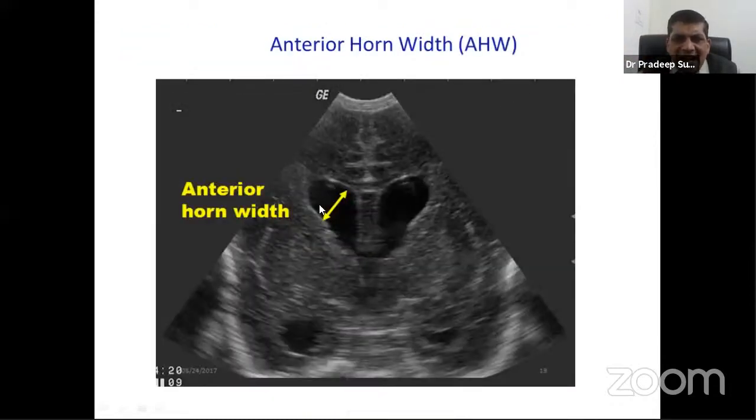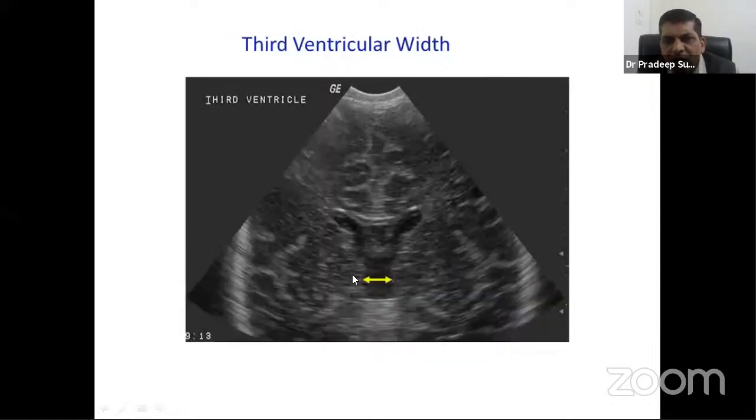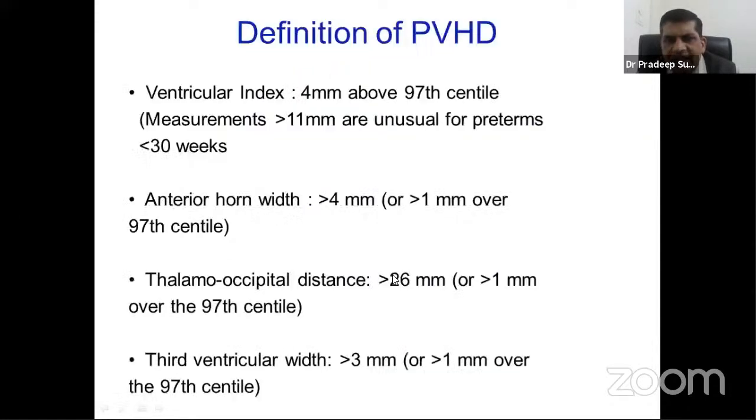Also, we can measure the anterior horn width, which is the anterior dilatation of the ventricle. We can measure the posterior part by thalamo-occipital distance. This is the thalamus, and this is our thalamo-occipital distance. We have the norms of the third ventricle also. And these norms are simplified. Ventricular index 4 millimeter above the 97th percentile, that is Levene's index. Anterior horn width more than 4 millimeter. Thalamo-occipital distance more than 26 millimeter. Third ventricle more than 3 millimeter.